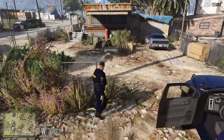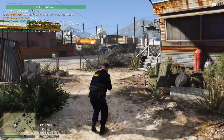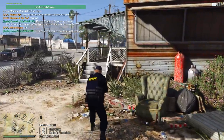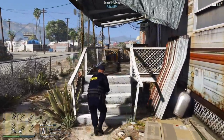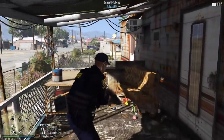Okay, you good? Yep, I'm fine. Air unit should look for thermals. I don't know if you can see anything through buildings. It's a logistics trailer. Tony, if you're in there, put your hands up. Tony, are you in there?